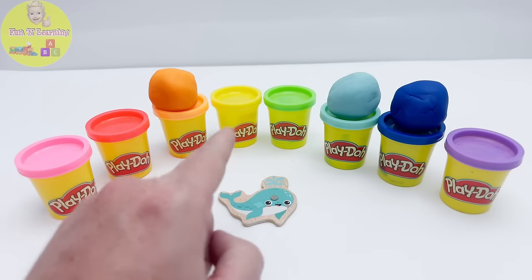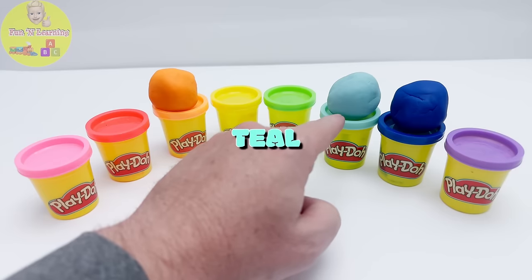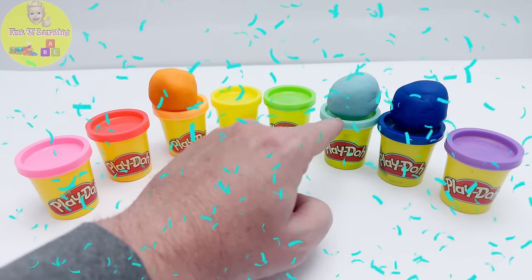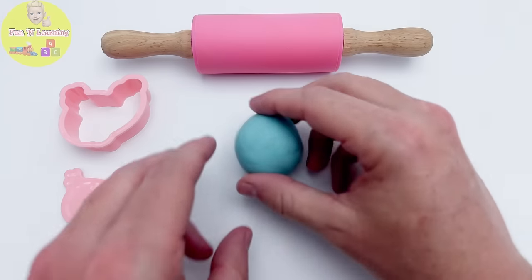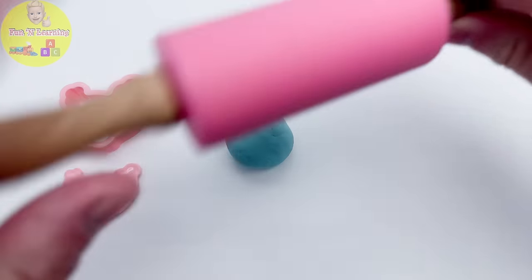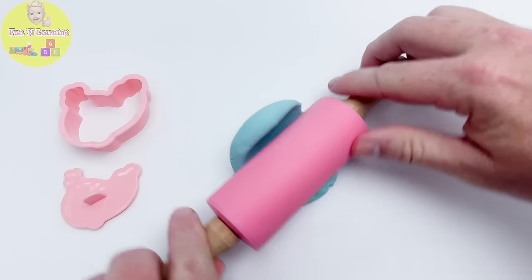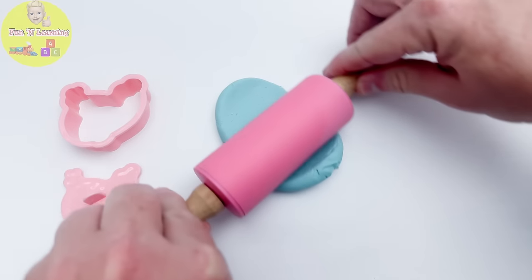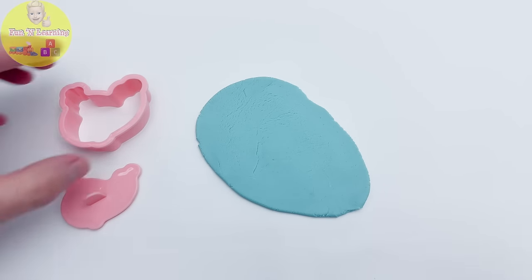What color should we use for our whale? How about the teal Play-Doh? Yeah, that'll work. We have to flatten out the Play-Doh before we can make our shape. So we have to roll it. Now we can apply our whale shape.